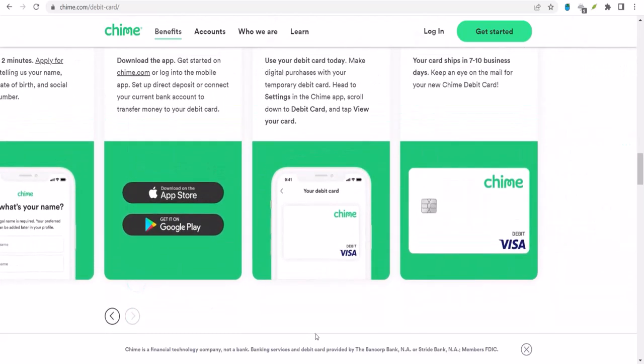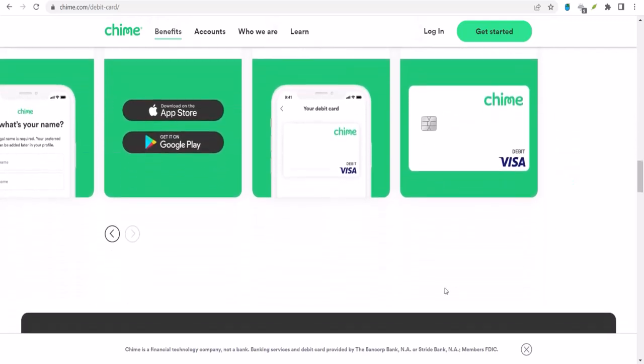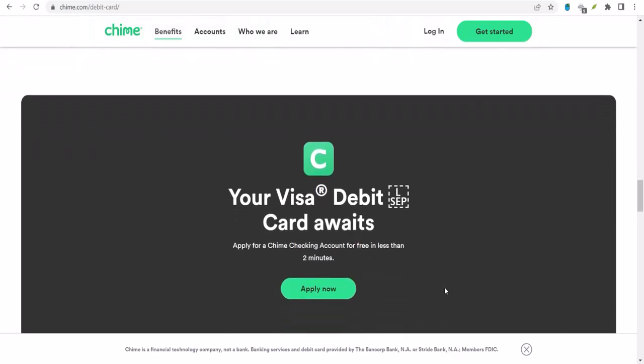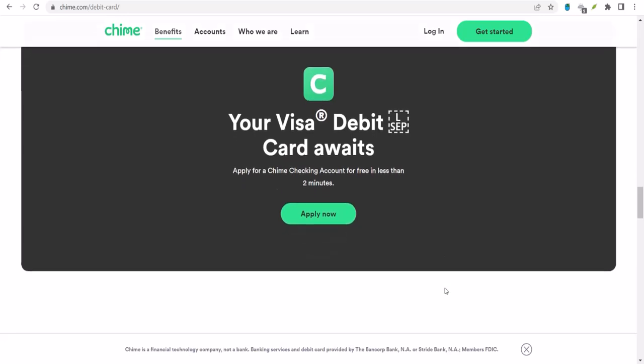So, to recap, direct deposit is key, a clean banking history helps, and verifying your identity is essential. The application process is simple and you can get started right away. Remember, Chime is all about making banking easier and more accessible. It's not a traditional bank, so don't expect the same strict requirements. Give it a shot and see if it's the right fit for you.